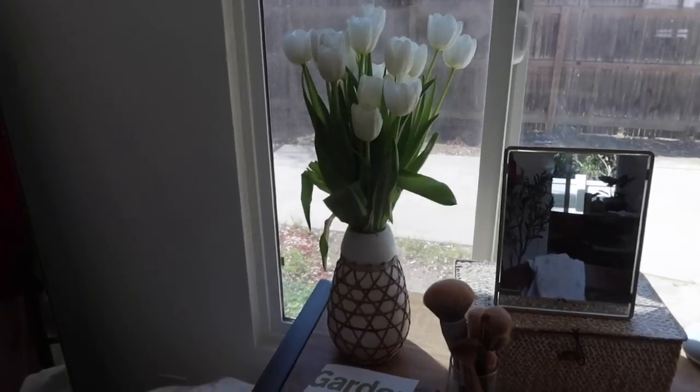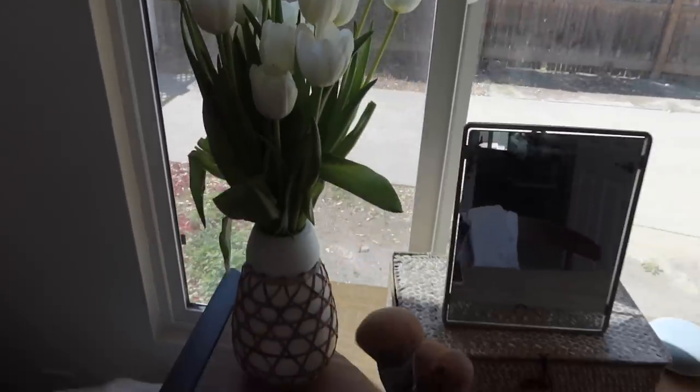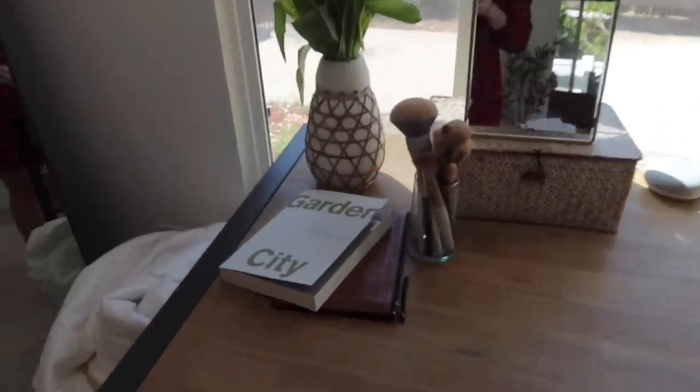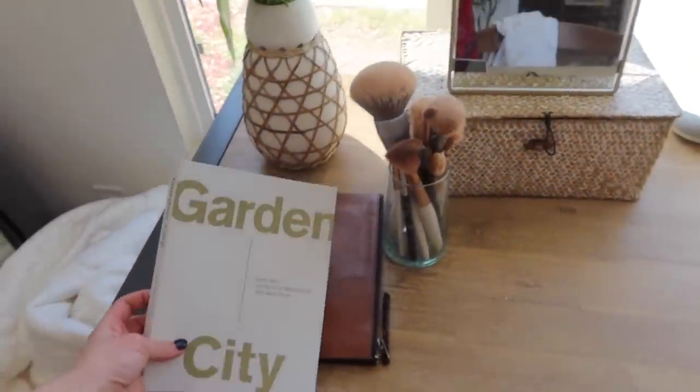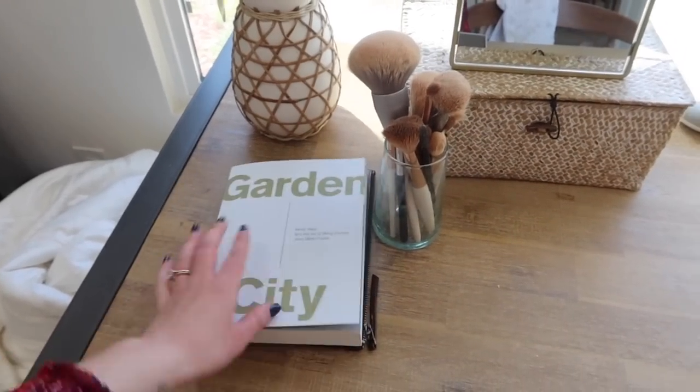Very backlit, but look at these tulips I got from Trader Joe's. Aren't they so happy? They very much fit my desk. Also, I started this book and so far it's pretty good. It's not as good as his other books, but I'm only like 70 pages into it, so we'll see. I also just had a Sephora package arrive that maybe we'll have time to look at before I leave.